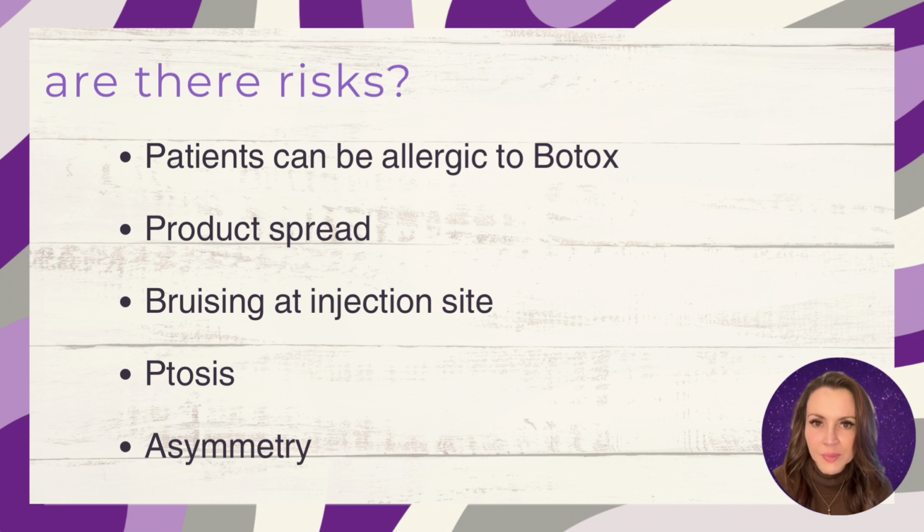So we definitely want to keep that area clean and dry and avoid using makeup and applying any type of lotions or moisturizers until that has had a chance to heal. That will help minimize those possibilities. And then there's always the possibility for an asymmetry.